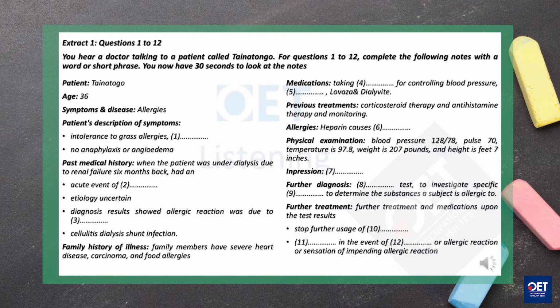Hello, doctor. Good morning. Good morning. What's your problem? Well, doctor, I have intolerance to allergies, inhalant and environmental allergies. What's your age? 36. Okay. Do you get any kind of reactions like an itchy rash, throat or tongue swelling, shortness of breath, vomiting, lightheadedness, and low blood pressure? Clinically, these symptoms show the presence of anaphylaxis.